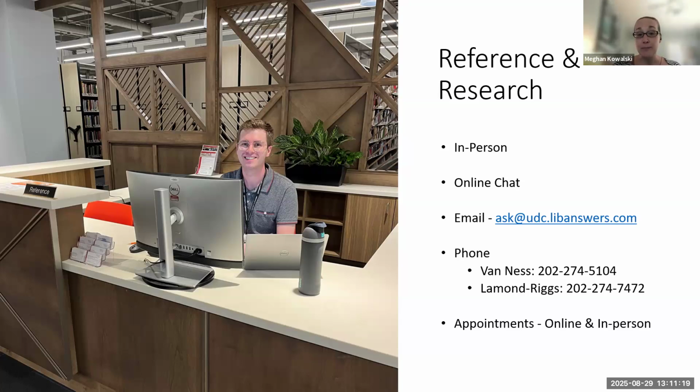And while we do have an appointment scheduler with preset times where you can pick your librarian and pick your time, if none of the time or availability works for your schedule, just send us an email and we will be happy to set up an appointment with you in the evening or on Saturdays or Sundays. We have done that before. We want to work with your schedule.